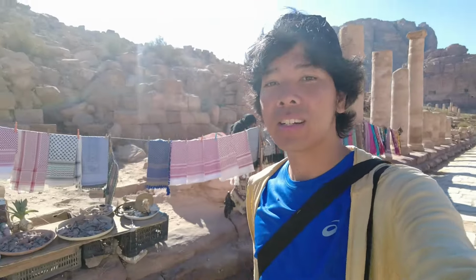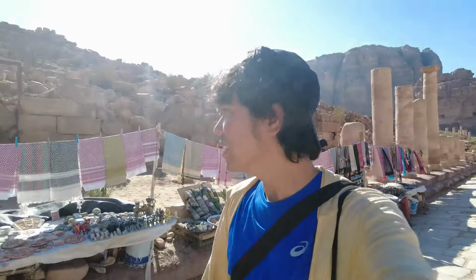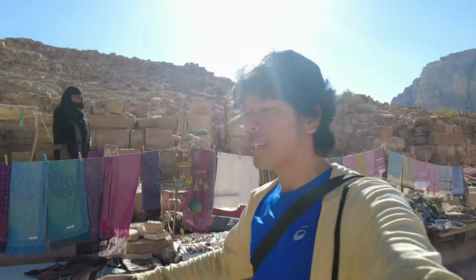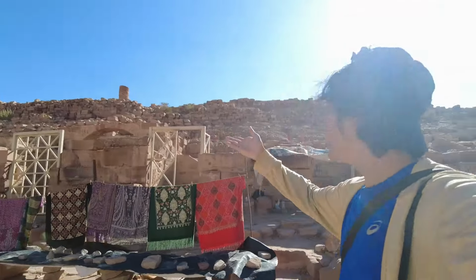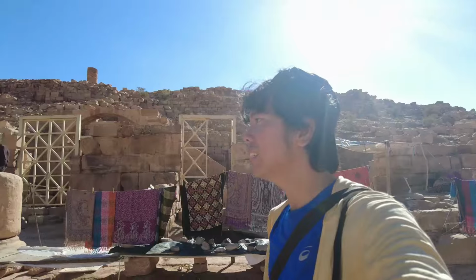Now I'm walking to the colonnaded street. There are a lot of pillars here, a colonnade. People say in the past this might have been a market, and now it's souvenir shops, so a bit similar in a sense. And behind that is probably the market, and you have stairs also. I don't know, maybe it's still part of the temple actually.